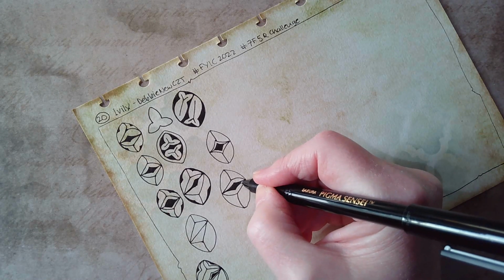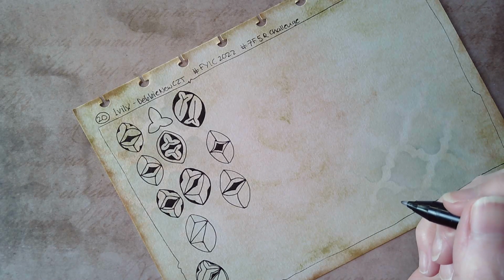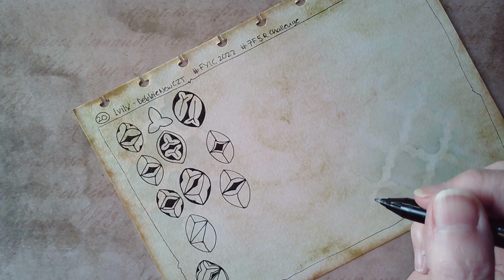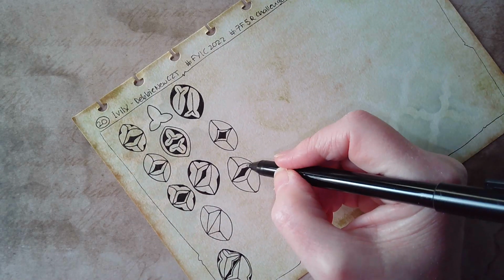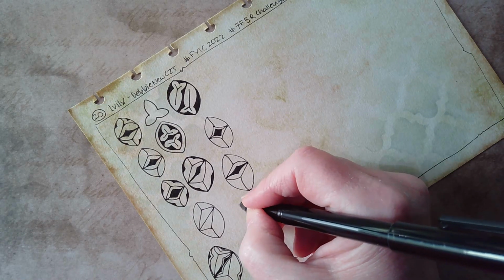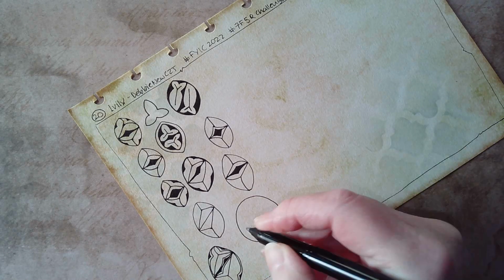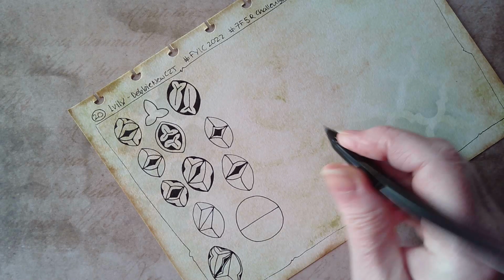Okay. So, how can I work with this? The answer is I don't know. I think, instead of using the leaf shape, let's have a look if I used a circle. Because changing shapes, sometimes things just happen and they just make some kind of sense.